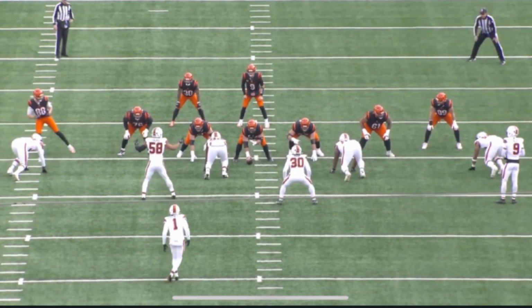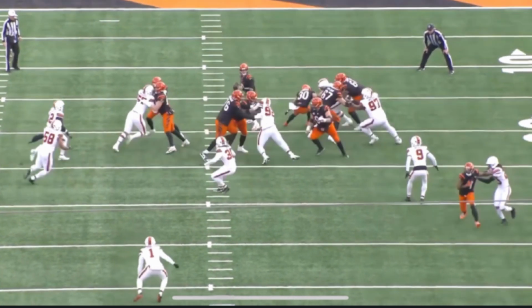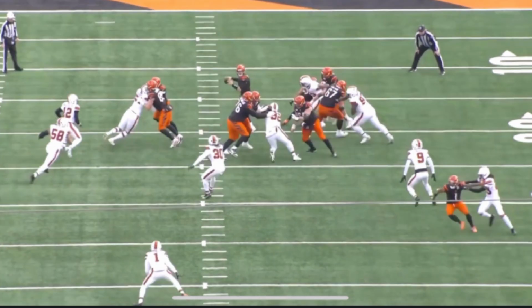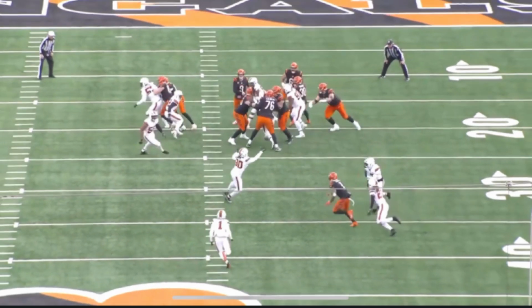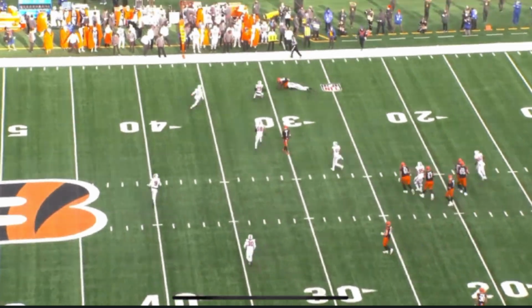Let's go ahead and come to this play. Let's see. Hike it. Play action pass. Chase Brown's going to kind of try to help create that little bit of pocket. It does collapse very quickly, I will say. But Joe throws the ball down the field. It's going to be incomplete, intended for Ja'Marr Chase.